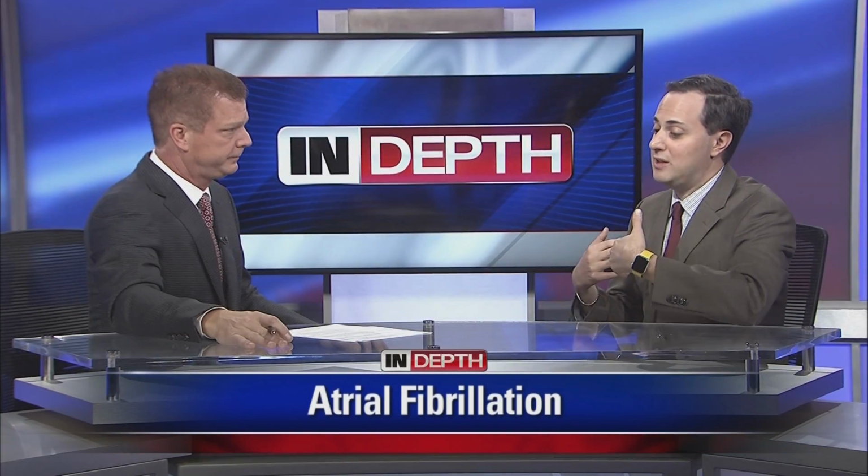Exactly. Only 50% of patients with AFib actually have symptoms. The other half are asymptomatic, right? So they don't even know they have it. And what you can do is go to your doctor and get an EKG on your annual physical just to make sure you don't have it. But if you do have some of the symptoms of AFib, then of course go sooner, right, to make sure that you don't have it with that EKG.